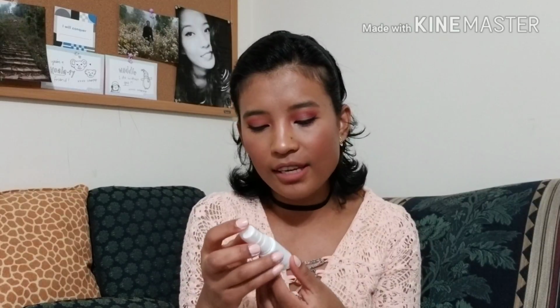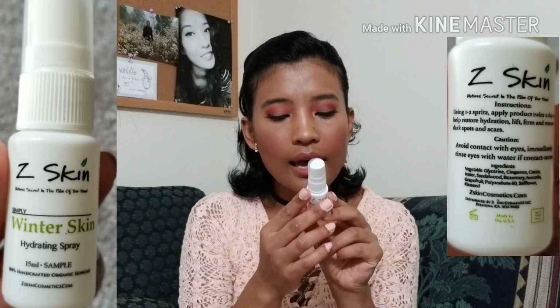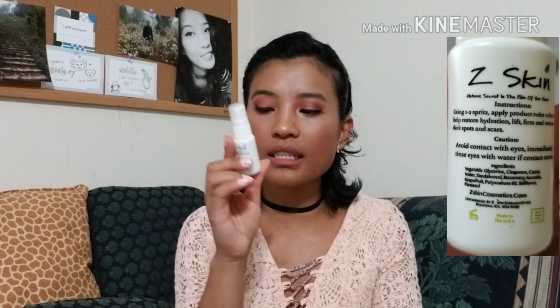So moving on. The third item I have is Z Skin Winter Skin Hydrating Spray, and this weighs around 15 ml. The fourth item we have is a mini eye pencil. I really don't know how to say their name. I'm not even gonna try or pretend I know it. This is like IPSY's frequent brand too.